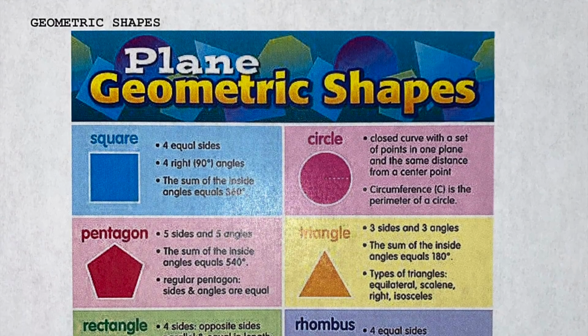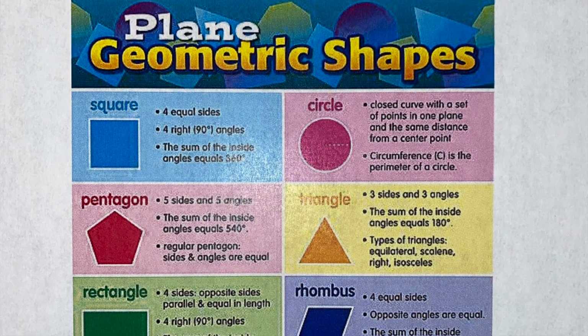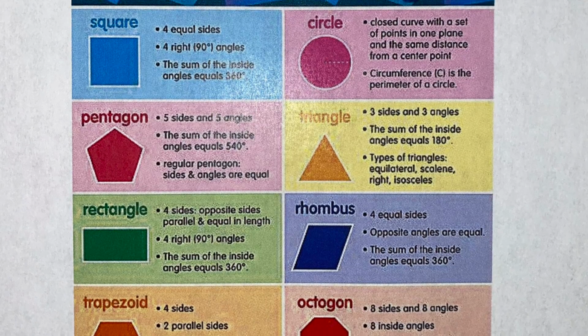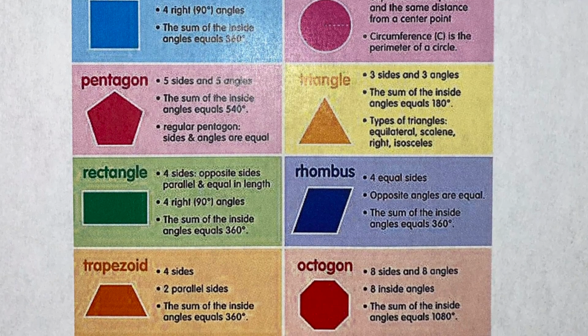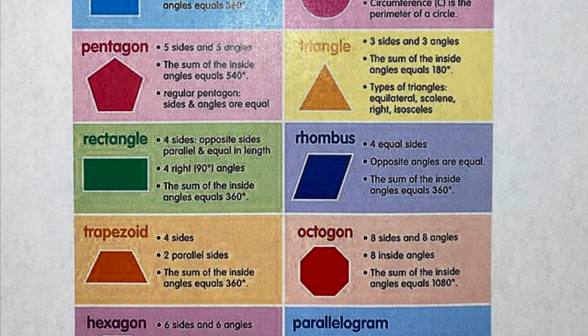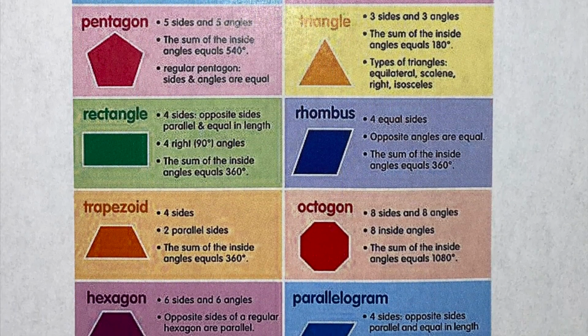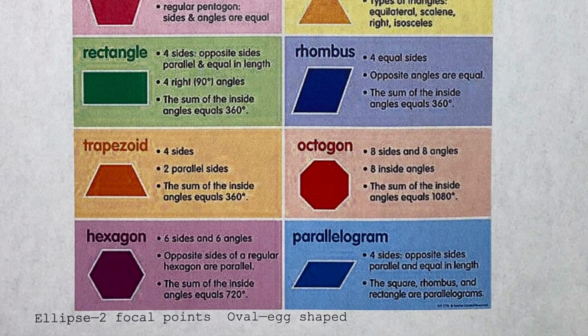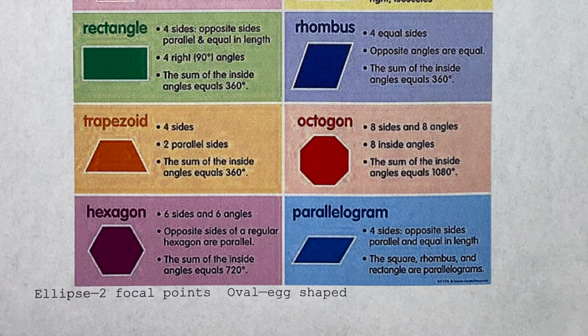All right, let's talk about geometric shapes. Here's a nice little colorful drawing. A square has 4 sides, all of them equal in size. You have a circle, where you have an origin and all the points on the circle are equidistant from the center. A triangle has 3 sides, and if all are the same size, that's the equilateral triangle.